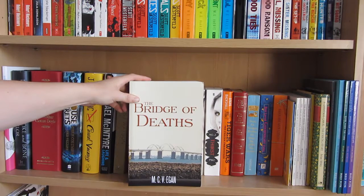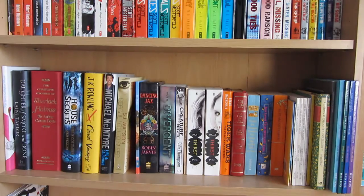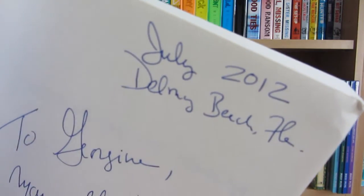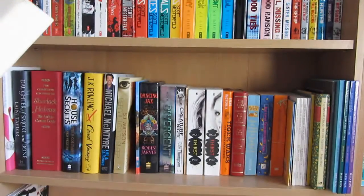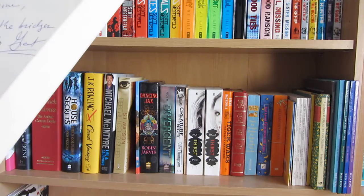And she was one of the authors of the month or something, and she asked if anyone wanted a review copy of her book, and she sent me this. It says the date in it because she signed it. She wrote me this giant paragraph, and I honestly felt really guilty. She sent me this in July 2012, so that's exactly a year ago. Look, July 2012, from something beach somewhere. And it says, to Georgina, may all the bridges you cross lead to great success.